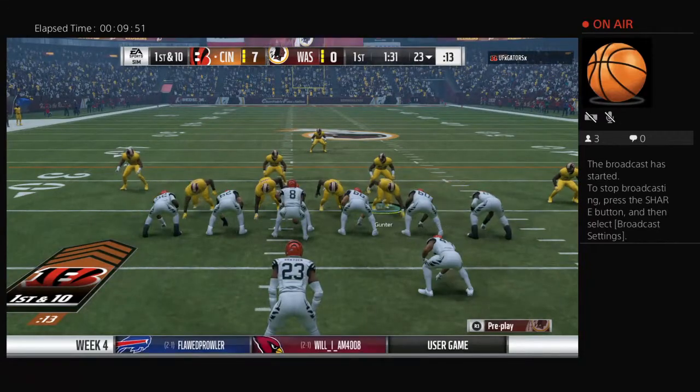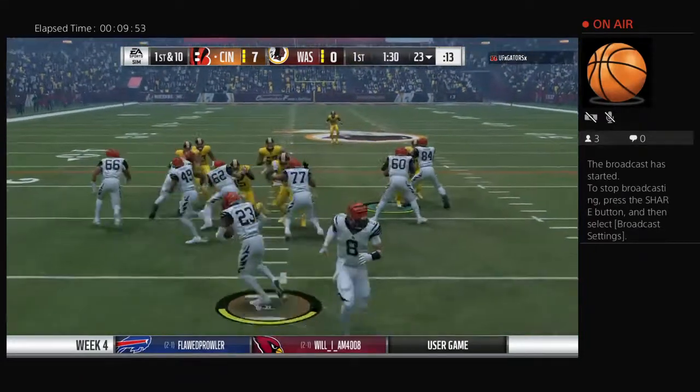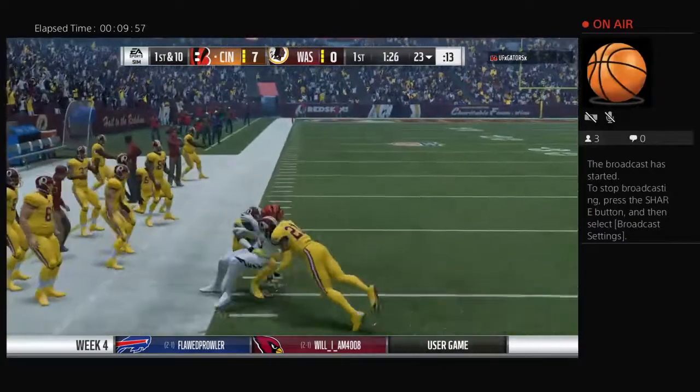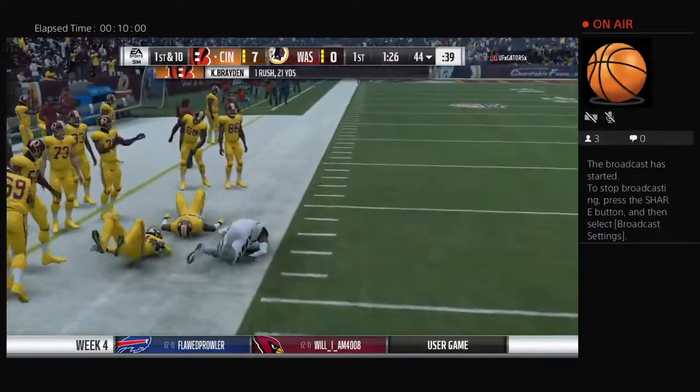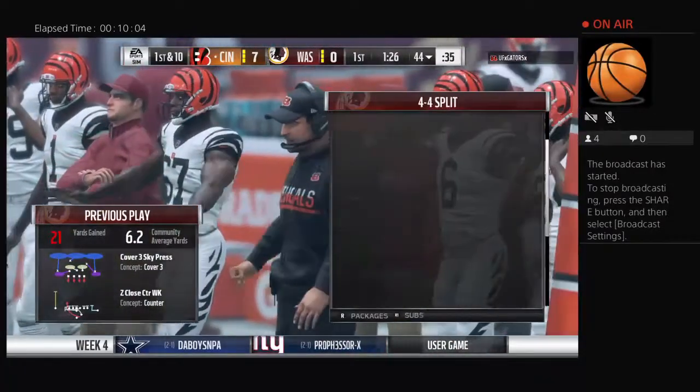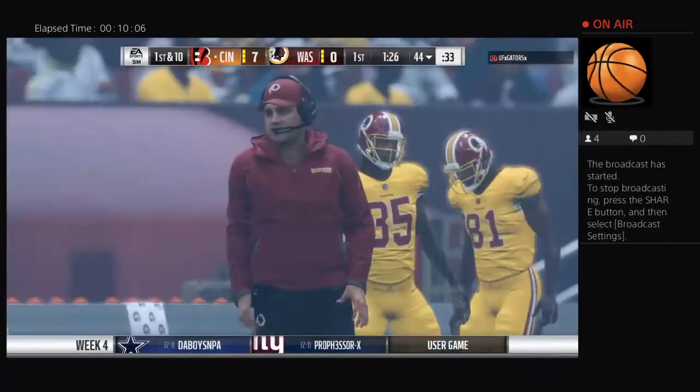Possible run anticipation here as the D-line sandwiches together. Oh, he's got a little daylight. That's good for 21 yards and a first down. Dance class, anyone? Did you see the steps between the quarterback and the running back on that counter play?